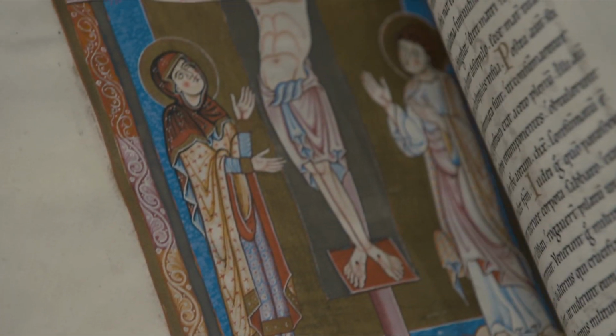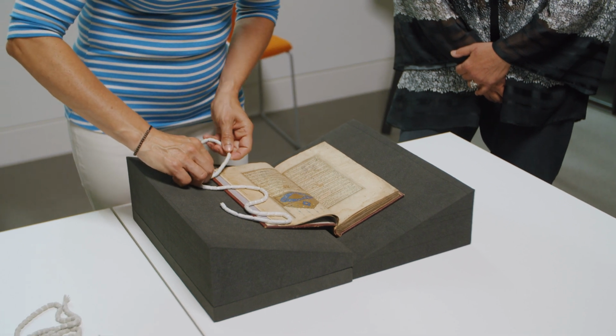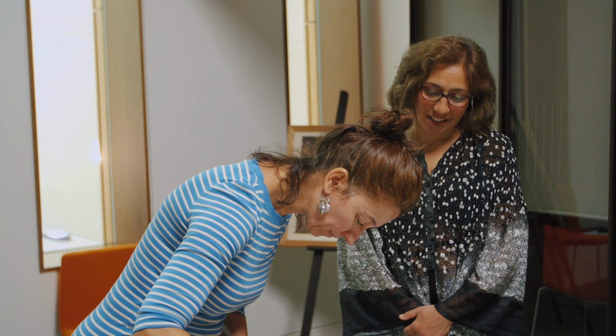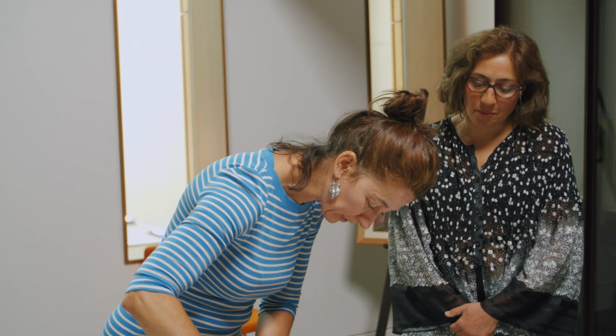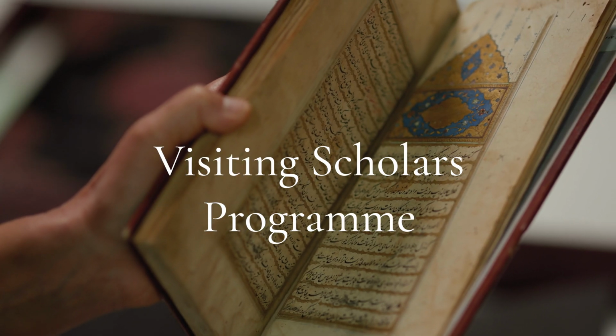Continuing research also reshapes the Bodleian's knowledge of collections that are centuries old, as well as providing reading rooms for researchers to access manuscripts. Each year, the Bodleian invites a number of specialists from around the world to study the library's collections as part of the Visiting Scholars programme.